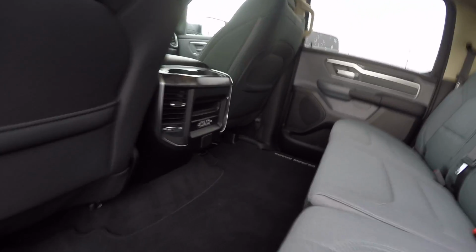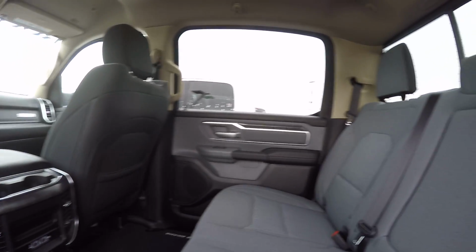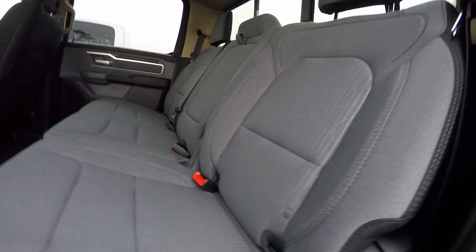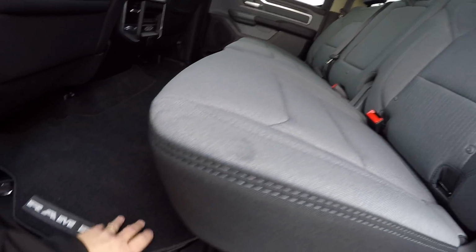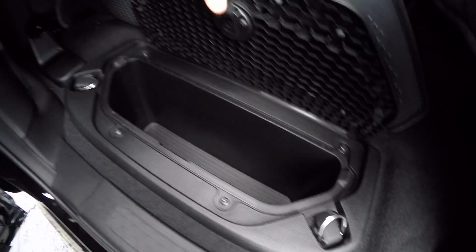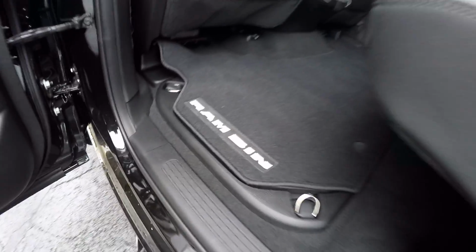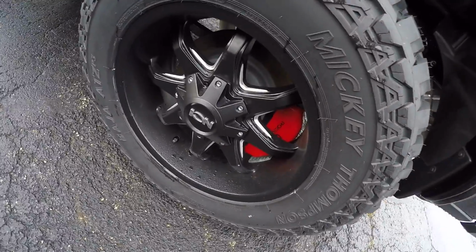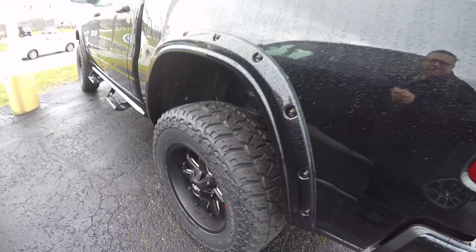Of course, this is the 2019, which is the new body style. Lots of room in these crew cabs. Storage underneath the mat here. Rocky Ridge put the fender flares on it. Got brake caliper covers on it from Rocky Ridge.